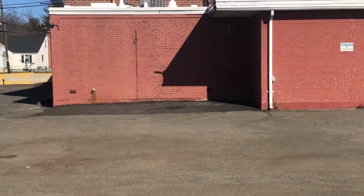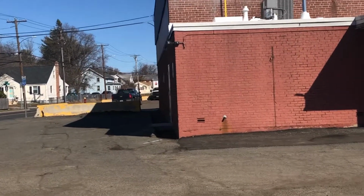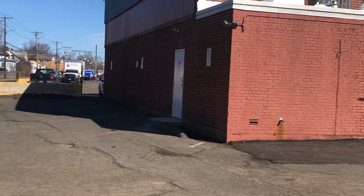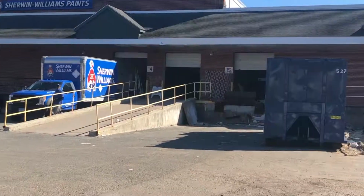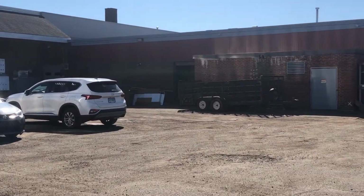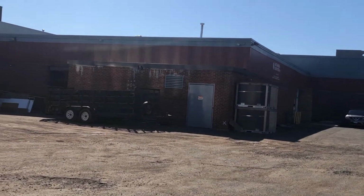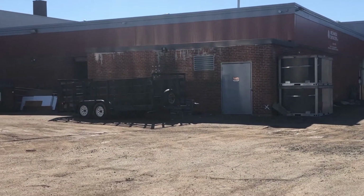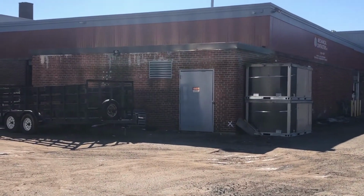It's occupied and it's just been done over with 2 new bathrooms with showers, a new rooftop unit for heat, walls and ceilings all completely done over. Also an HVAC contractor who has about 8,000 square feet, and we're going to take a look here shortly for that space.